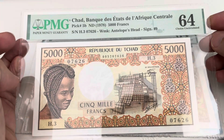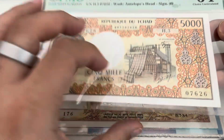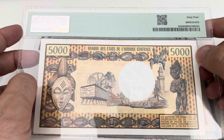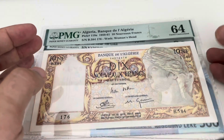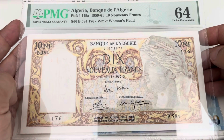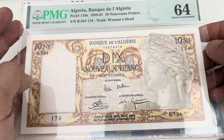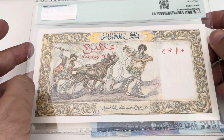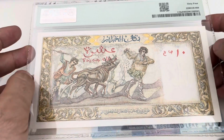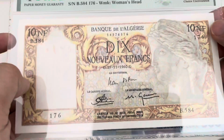Then some beauties from Africa. Chad, Pick 5B, 5,000 francs, in this French style, PMG 64 also. This one, I already had it, but it was in Very Fine and ungraded. So an opportunity came out to, I think this was like 800 euros or so that I spent on this. It's one of my favorite banknotes, especially the back is absolutely amazing. Actually, this whole series is amazing. Yeah, what else can I say about this?